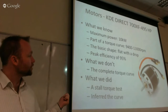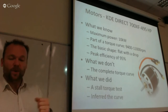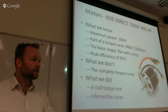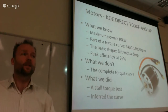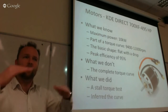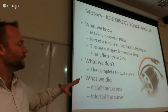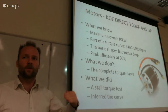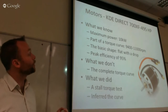So we did a stall torque test. We basically put a bar on the motor, tightened it up, put a spring balance on the end, and then quickly gave it full power before things got too hot. A little bit of smoke came out, but not enough to cause any major damage. Then we quickly measured the force on the end of the bar. With our stall torque, the rest of the curve and the maximum power, we were able to estimate the curve. So what this means is that we didn't know everything, but we got a slightly better picture so that we could make more informed decisions, but we still weren't 100% confident. But that's basically where we were with the motors.